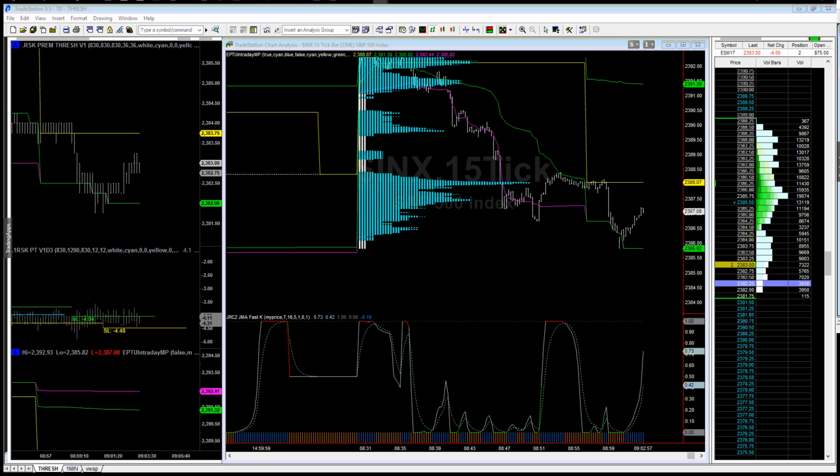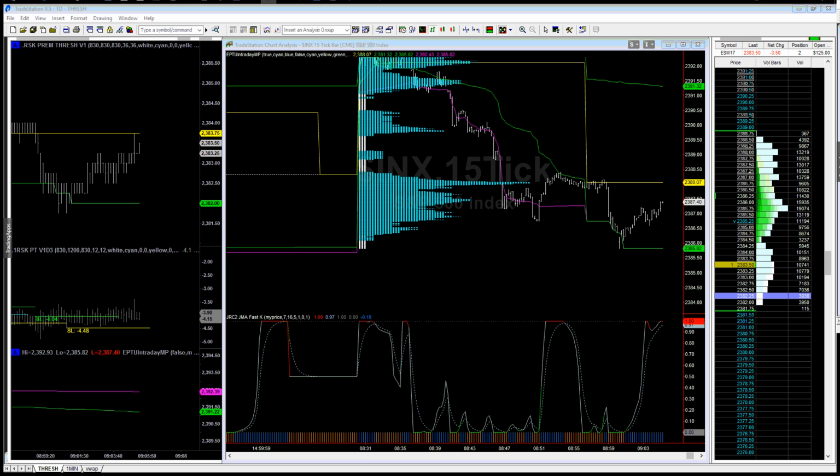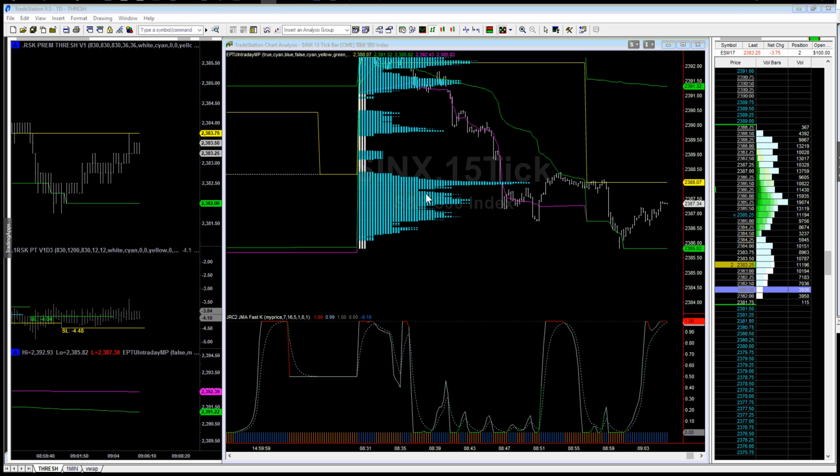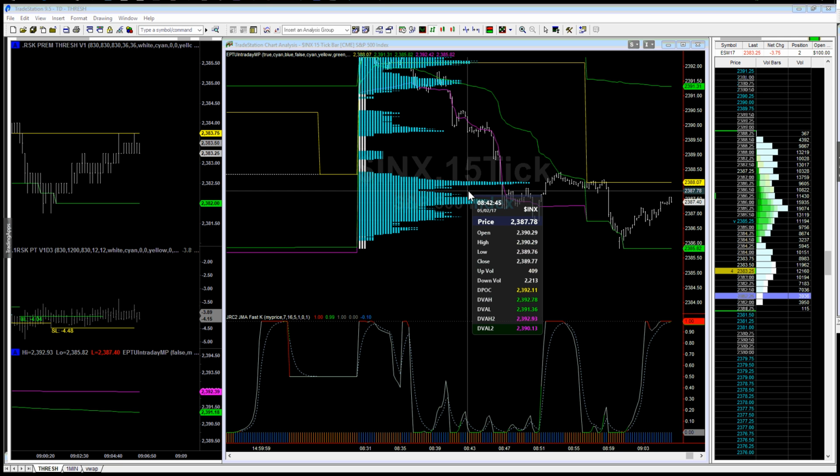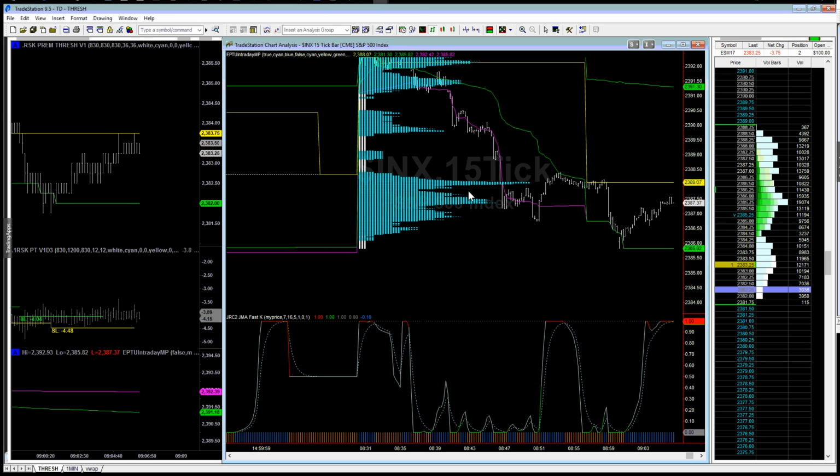We'll see if it makes it back to the POC. Okay, we made it up to 83.75. Should be able to make it to 84. Just looking at where we're at here. Repair this area right in here on the INX. Right in here. About a half a point higher.